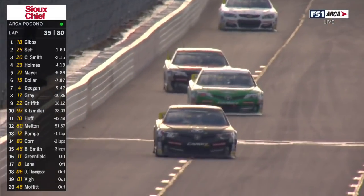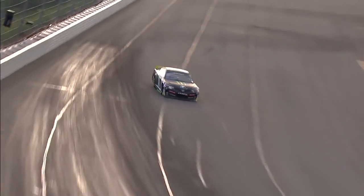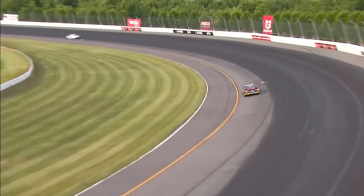Well, the man with the edge right now continues to be Ty Gibbs, who's just led his 20th lap. There are still 45 to go. There's a break coming up. There's a whole lot more to talk about. Part of today's General Tire Anywhere is Possible 200. Back in a moment.